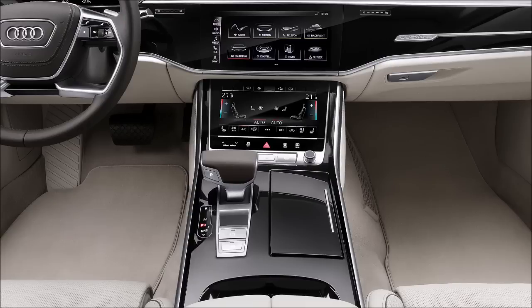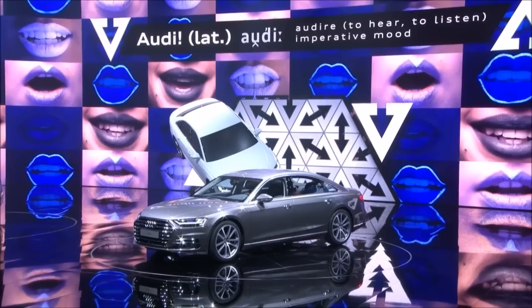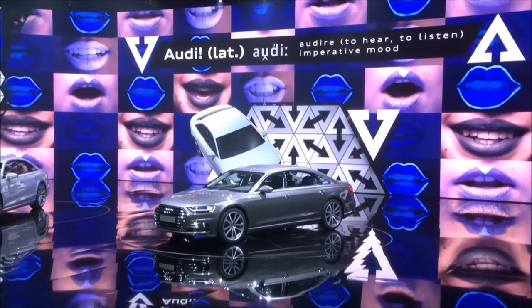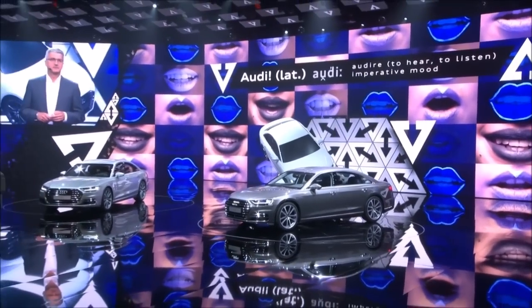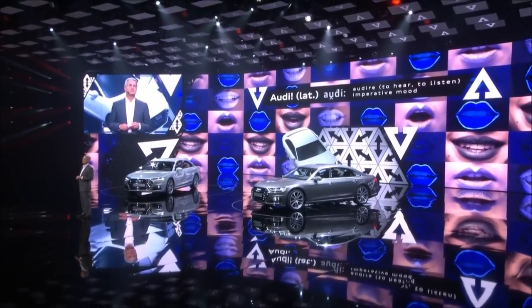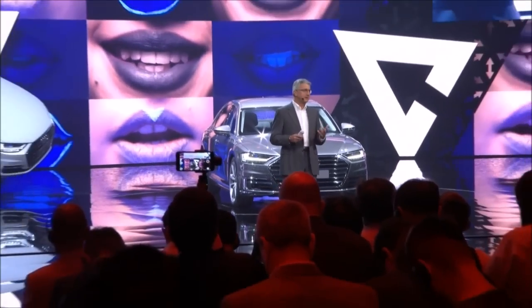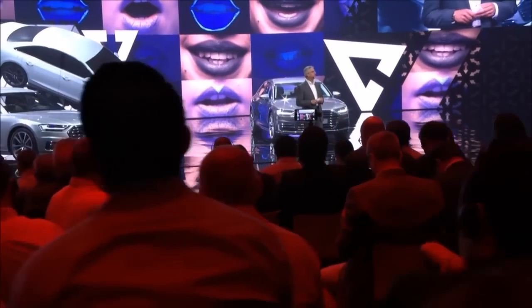We take our promise seriously. In Latin, Audi simply means listen. And for us, this means listen to people, listen to our customers. We listen when they applaud, as well as when they criticize us, when they demand more, or even less. We listen to words that have not yet been explicitly spoken to deliver the so-called unexpected.